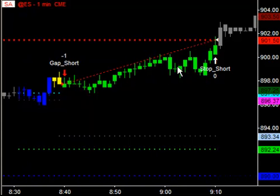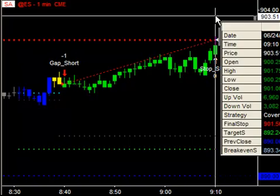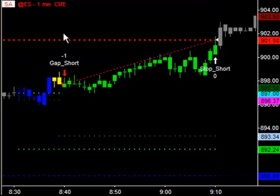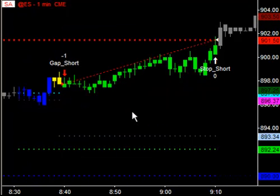Unfortunately, the market did continue to move upwards, and we were stopped out at the 9:10 candle, stopped out at 901.5. So, a total there of 3.75 points of loss. So we had two losers today, two flat trades, and that's it for the trading for today.